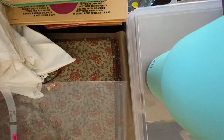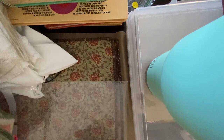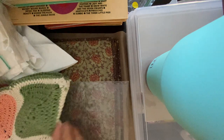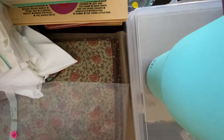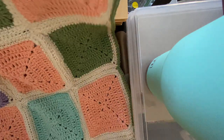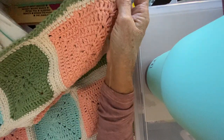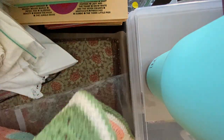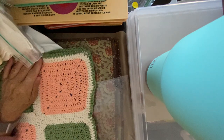Last but not least, I have this. And I thought this was, it looks handmade to me. It's crocheted granny squares. Back in the day, that's what we called it. I bet that was a little baby blanket. It was in the children's section. Isn't that pretty? I can't imagine somebody getting rid of a handmade baby blanket. But I love it, and I'm thinking if I decide to cut it up, it would be a really cute journal cover, if I could figure out how to do it.